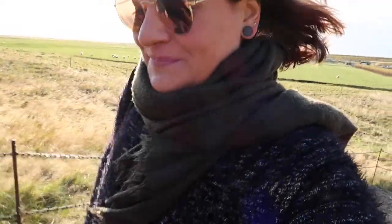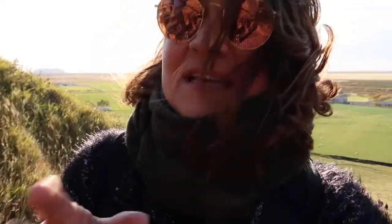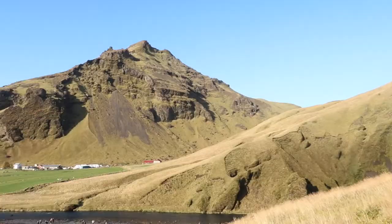So now we are walking up 527 steps and apparently you get a nice view from the waterfall from up above, and up there is also where the trail starts. Apparently up there it's about 7 degrees colder than down here, and the wind is quite icy right now, even though the sun is shining and the sky is blue. But bring warm clothes.